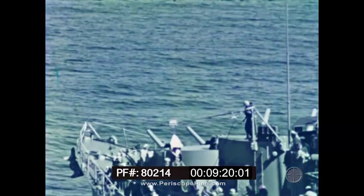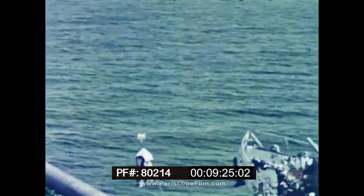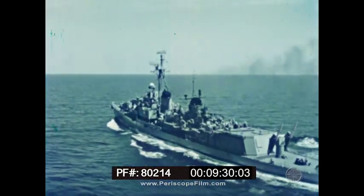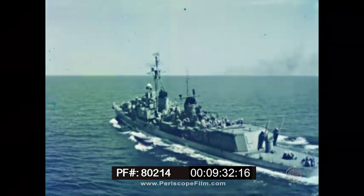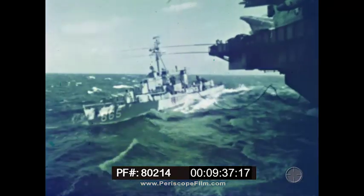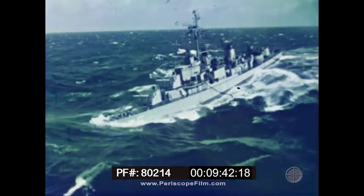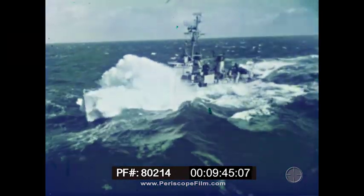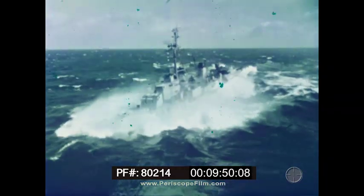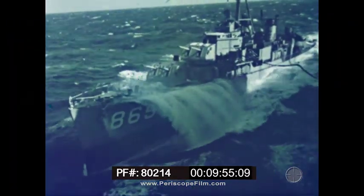Transfer of personnel is accomplished during refueling operations. Refueling operations are a must regardless of high seas and heavy winds. In spite of adverse weather conditions, the destroyer Charles Ware is refueled with efficiency and dispatch. The Ware is a wet ship during this operation, but to the crew, it's all in a day's work.